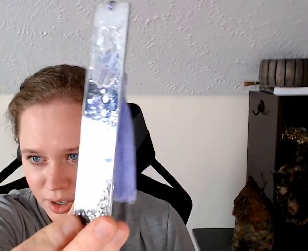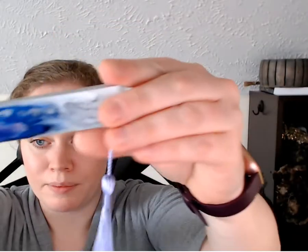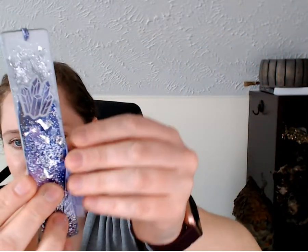This one has a cool holographic crystal sticker. Same thing, where it's got lots of glitter, chunky glitter, fine glitter. And then look at the back. The back is super neat. And then this is like a lavender color tassel.